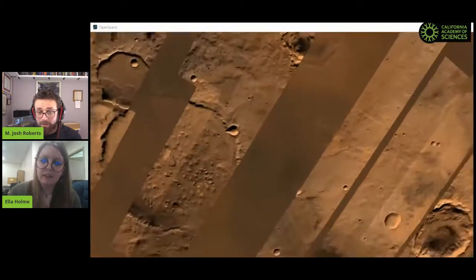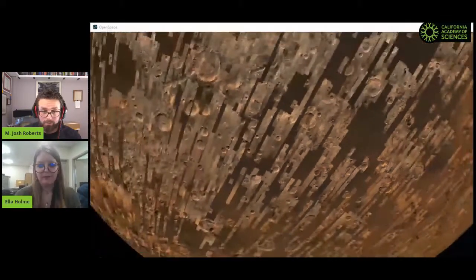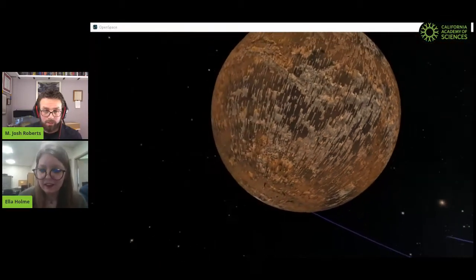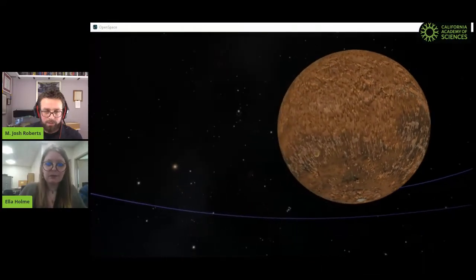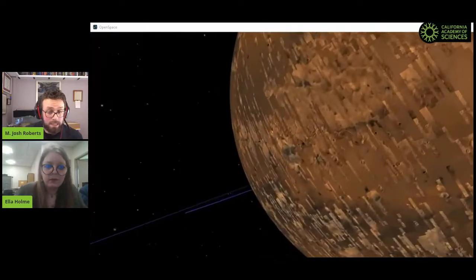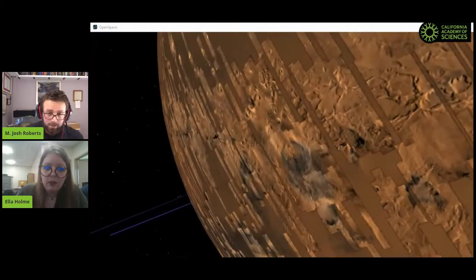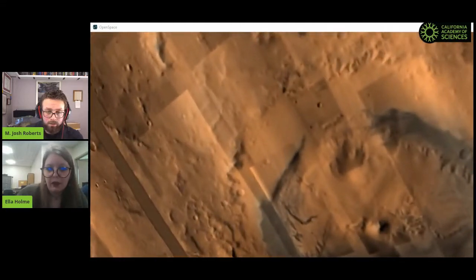So we've got to head all the way to the other side of Mars in order to visit Gale Crater. Okay, let me take us over there and give us a chance for our tiles to load up so we get a nice high-resolution view. Gale is our site for Curiosity. Curiosity has been kicking around Gale Crater since 2012.